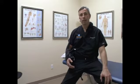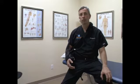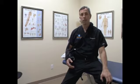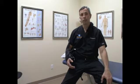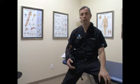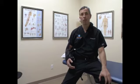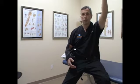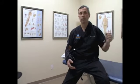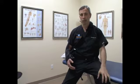Today we're going to start the protocol that was given to me by my surgeon, which basically includes passive range of motion only, which means that Chris is going to be moving my arm for me, and we're limited in the amount of motion that we're allowed to take my arm through. I think it's only 120 degrees of this motion, 90 degrees of this motion, and 45 degrees of rotation in and out. So that's what we're going to attempt today.